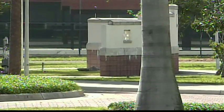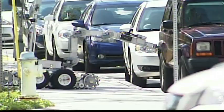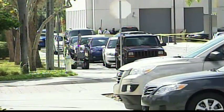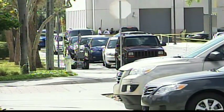Again, that grenade being safely detonated after lots of precaution, and also this robot being deployed there by that Jeep Cherokee. We also have a reporter on the scene. He's been following this very closely from the beginning. Let's go now live to SNN Local News 6 reporter Jim Spiewak.